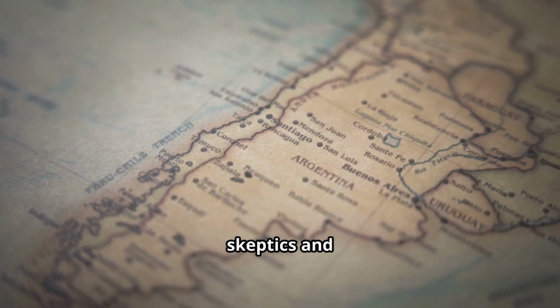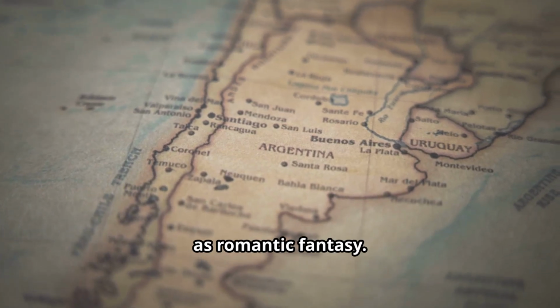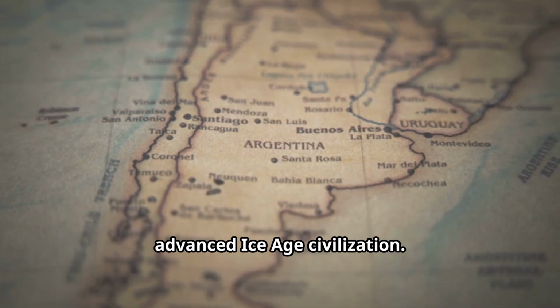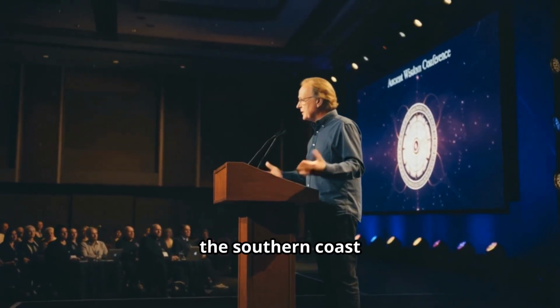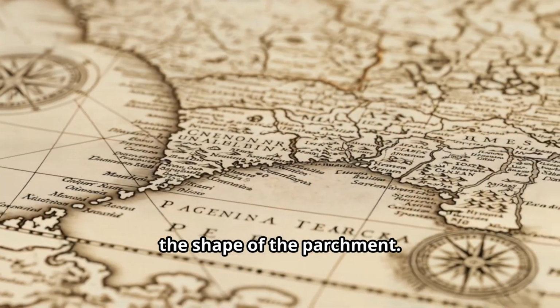Of course, skeptics and mainstream scientists like astrophysicist Neil deGrasse Tyson dismiss this idea as romantic fantasy. They argue there is zero archaeological evidence for a global advanced Ice Age civilization. They propose that the supposed Antarctic coastline is nothing more than the southern coast of South America, distorted and bent eastward by the cartographer to fit the shape of the parchment.